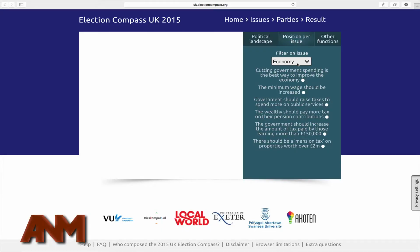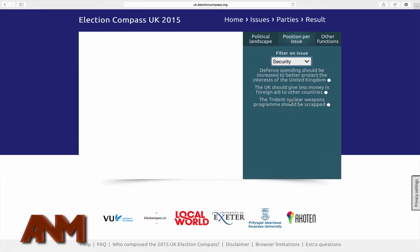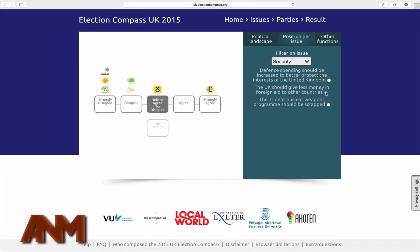And then you can also look into that more deeply by looking at our issue by issue breakdown. So you can look at any one of the 30 questions we've asked you, and compare yourself to where the parties stand. So it's a research tool basically for uncertain voters. This is a historically high level of uncertainty in the population. There's a huge amount of information out there, and what we're trying to do is basically simplify and compress that down and make it relevant to where you actually stand on the issues.